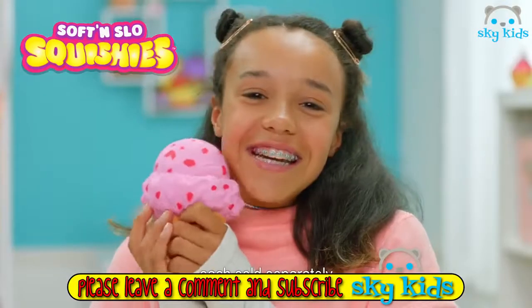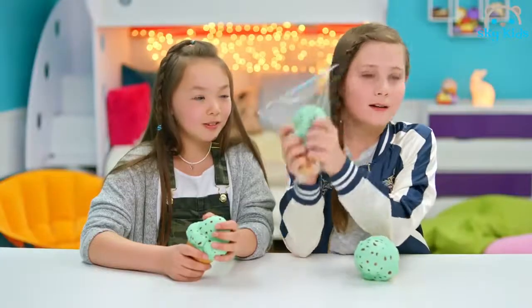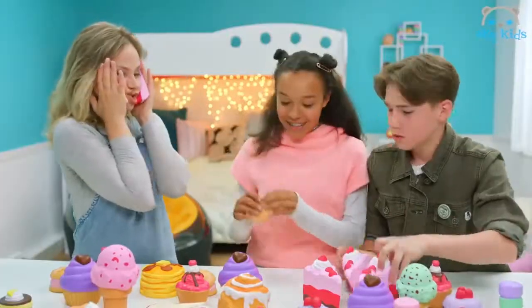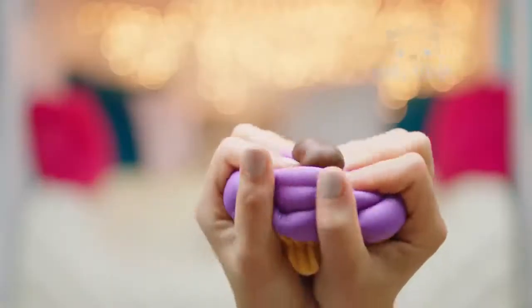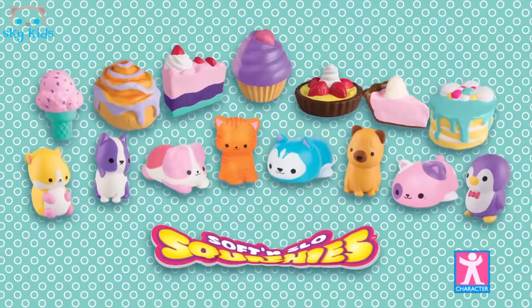Soft and slow squishies. Hey guys, today we're going to be checking out these soft and slow squishies. Awesome. What do you think makes a really great squishy? So soft. That's so cool. Ultra soft. They're like marshmallows. Soft and slow squishies!